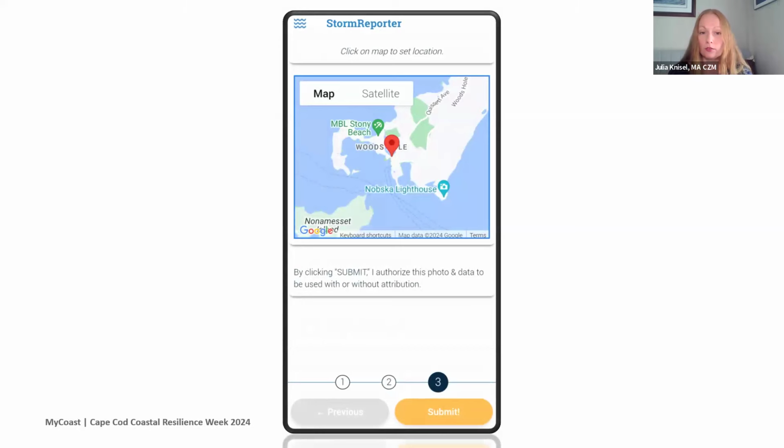If you have your geolocation turned on your phone, which most people keep their location on, it'll automatically drop the pin in your location. If for some reason the storm is impacting your geolocation or you have it turned off, you have the opportunity to go and move your pin. You can zoom in and out on the map. You can toggle between this map view and a satellite view in order to refine your position. So go ahead and manipulate the map however you need to get that pin in as accurate a location as you can so that we can have those photos pinpoint it down to where you're seeing those impacts.